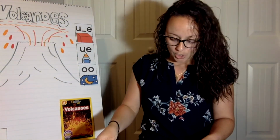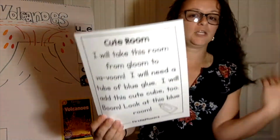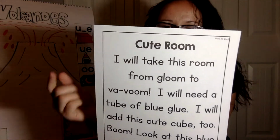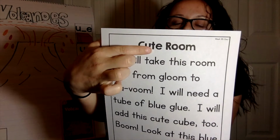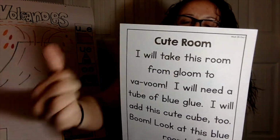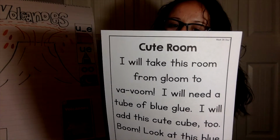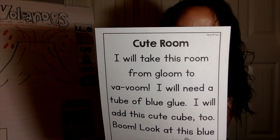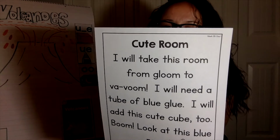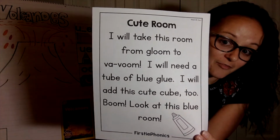I'm so excited. So the second thing we're going to do today is we're going to read our poem, and here's our poem. It's called Cute Room, so you can already see in our title we have cute room. Okay, so we have that U consonant E and the double O. So I'm going to read the poem, and I want you to think to yourself, okay, let's find 3 words today that are in that poem that follow our skill that we're working on, follow that pattern.